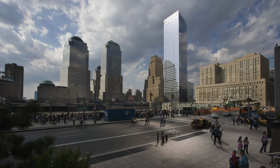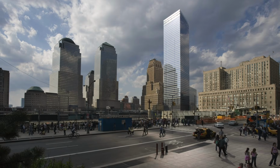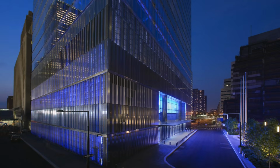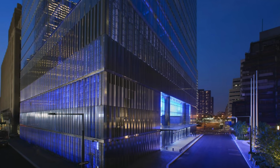And then on May 23rd of 2006, 7 World Trade Center opens. After 4 years of construction, the first tower to rebuild was Tower 7. It's the shortest of the bunch, standing only 52 stories tall.